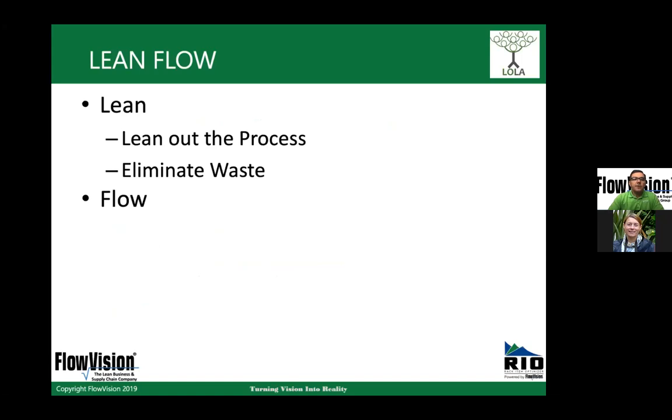Non-value-added work is work that we do that doesn't add any value to the product, but what it does do is it increases the cost of the product. Where value-added work, what that does is it increases the worth of the product. So our focus is let's eliminate that non-value-added work, or in lean, we call it waste.